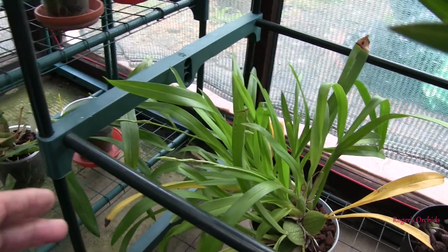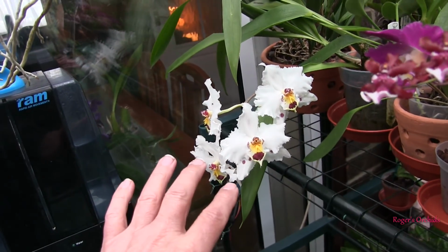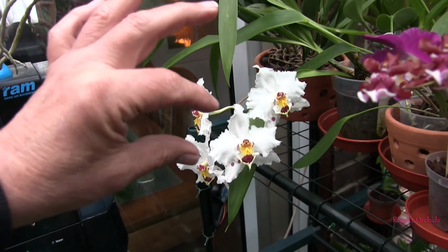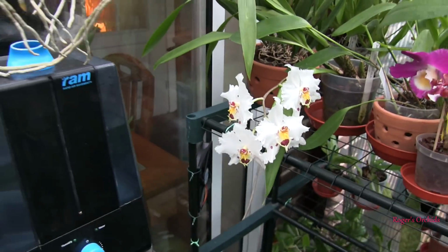They're a way off opening because these buds are still quite tiny. The blooms on that, if you can imagine, you'll have to use your imagination, are incredibly similar in colours to that, except the petals and sepals are really thin and twisty and frilly. So it's a very attractive bloom when we get there.